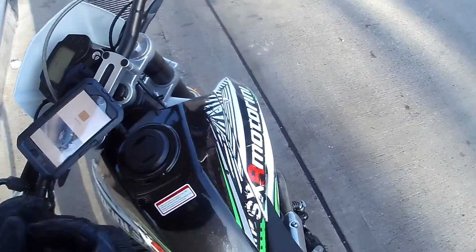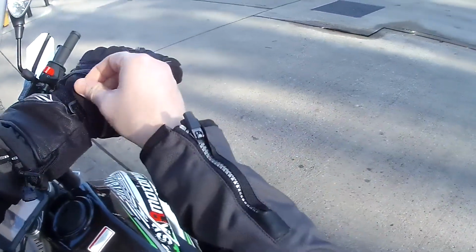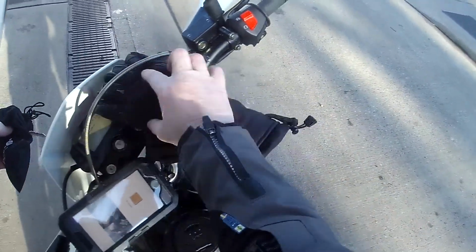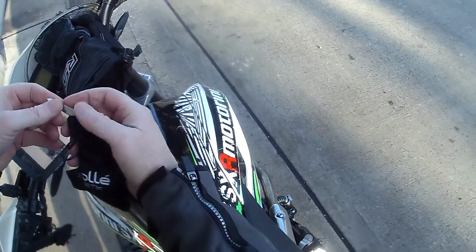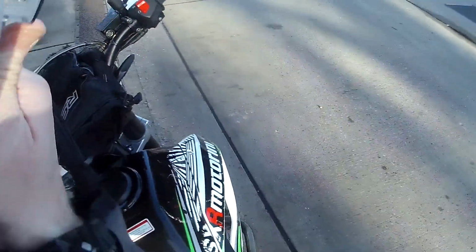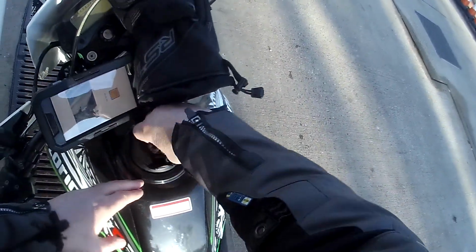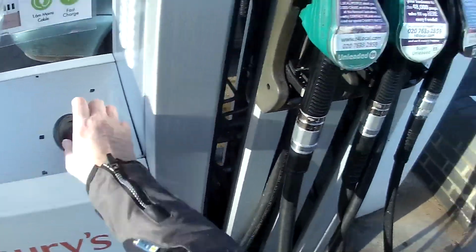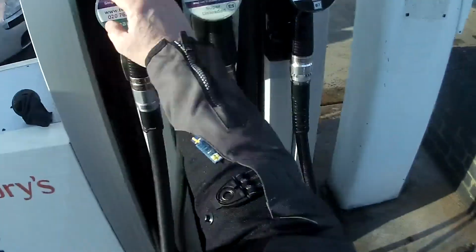Turn that a bit. Off with the gloves. Out with the key. Oh, and I just put my keys inside the case for my glasses. That way, let's have a look. Petrol, unleaded, super, ordinary. That's the one.